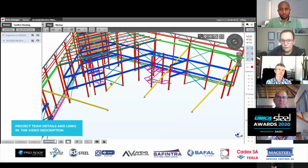We'd like to hear from the client side as well. The contractor did a good quality work in the fabrication and construction. I believe it was cost effective. And what we are very proud of is it's a very high visible structure on a major road. That's it from our side.